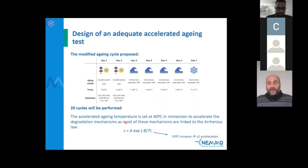That is higher than the average temperature of the seawater, but it is what we want, because due to the Arrhenius law, all the kinetics should be accelerated when the temperature is elevated. Nevertheless, it shouldn't be elevated too high, because it may affect the material. So 40 degrees seems to be a good compromise. And then a thermal shock to generate stress in the samples.